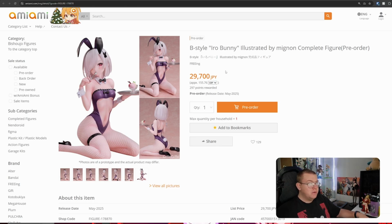So that's May 2025. Not too bad. At least the 1/6 lineup is looking a bit more promising from Freeing. But we've only had a few months, so I'd give it a solid year of releases just to see where they're heading with it.